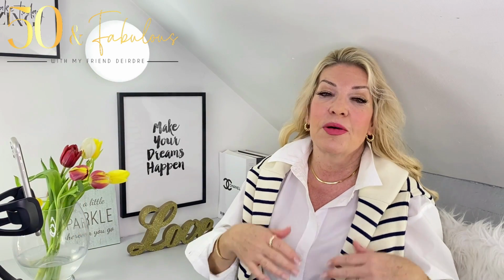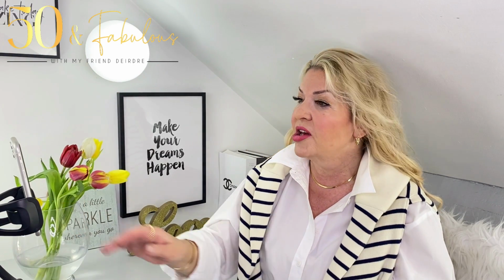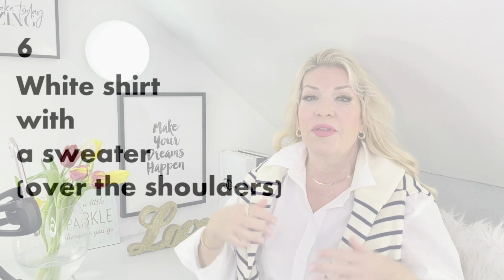So for my next look and my next way of styling a white shirt, number six is white shirt with a sweater over the shoulders, like I'm wearing now. If you're anything like me, when I was younger, I used to look at pictures of women who had nonchalantly thrown sweaters over their chic white shirts, and I used to think, wow, that just screams chic. This sort of look often gives nautical or south of France vibes as well, which adds to the stylishness of the whole look. And honestly, you can add any type of bottoms to this.